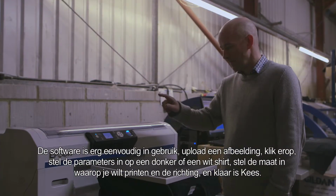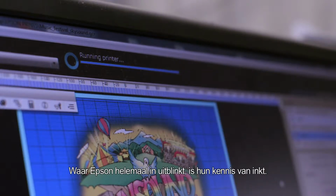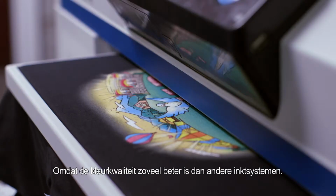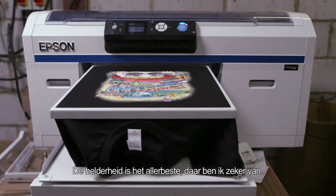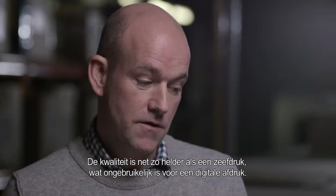The thing that Epson have really succeeded on is their knowledge of ink and their understanding of CMYK and the gamuts that go with that, because the quality of colour is so much better than anyone else's ink system. The brightness is second to none, and I really honestly would say that. The quality is as bright as a screen print, which is unusual for digital print.